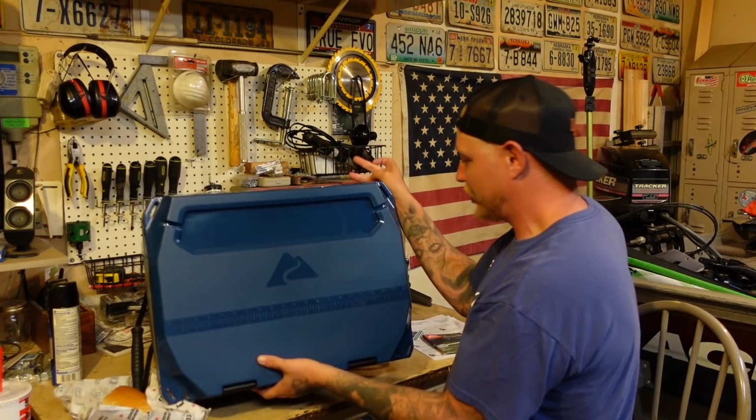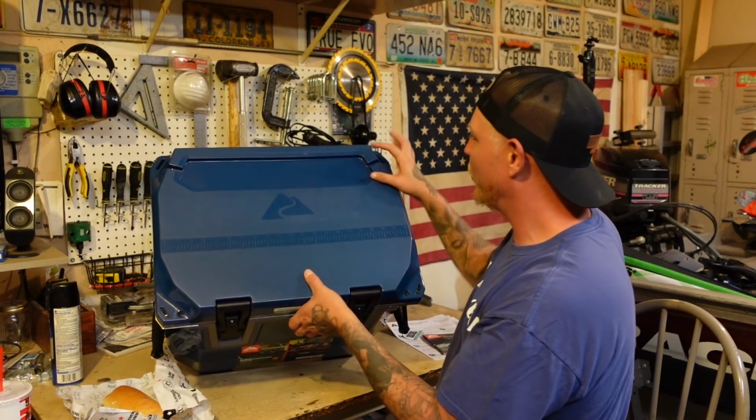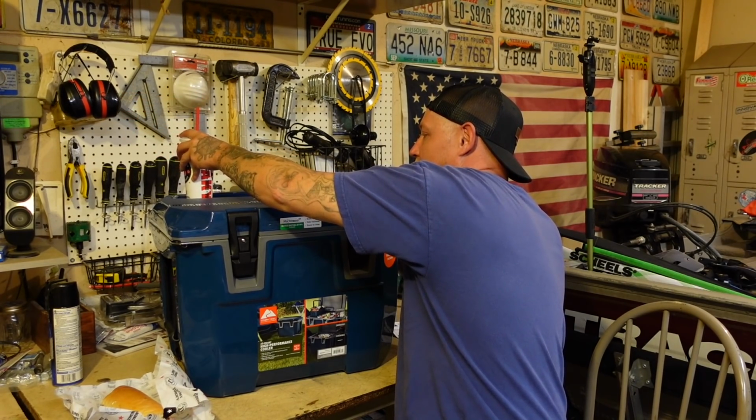You've got a 20-inch, whoop, I don't want to drop it. You got a 20-inch tape measure here. I guess this is to stack drinks in, and it'll drain out. As you can set your drink up there, and it's kind of locked in place.